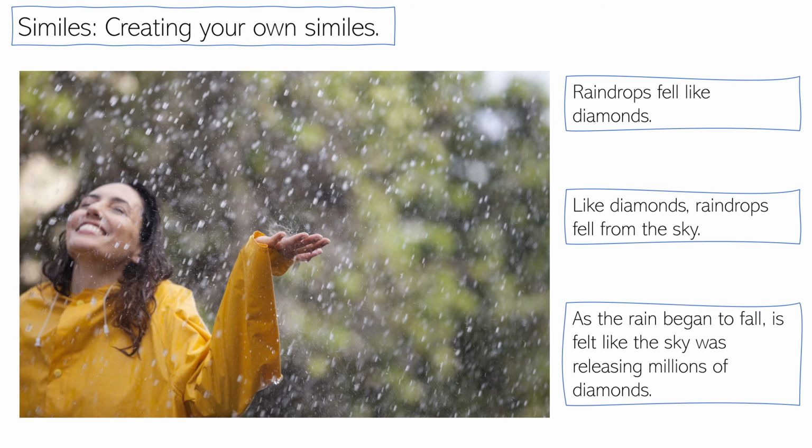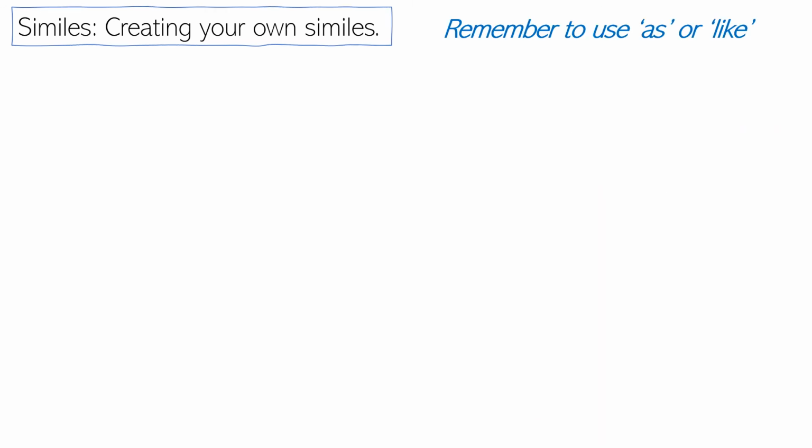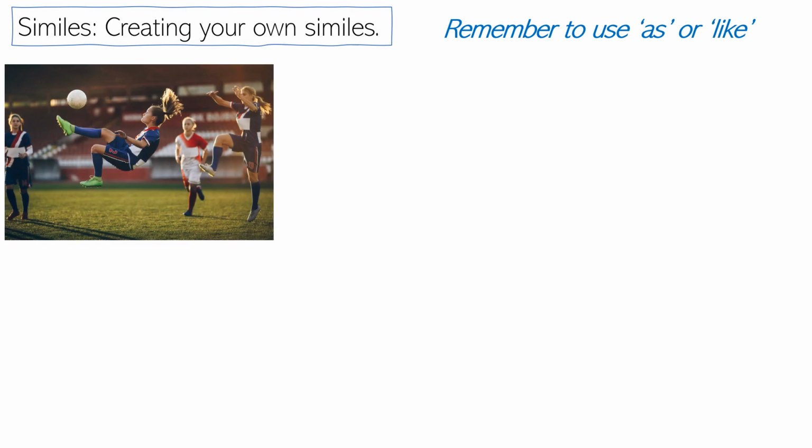So on the next screen I'm going to bring up 6 pictures for you, and your task for the rest of the lesson is to create your own similes. Okay, so on the next screen I will show you them and I'll just remind you what you're doing. Okay, so a little reminder that in your simile you need to compare one thing to another that's got a similar quality using the word as or like, and you can always go back to my previous slide with my examples of the rain and the diamonds if you need a little bit of help. There are 3 examples on there of similar examples.